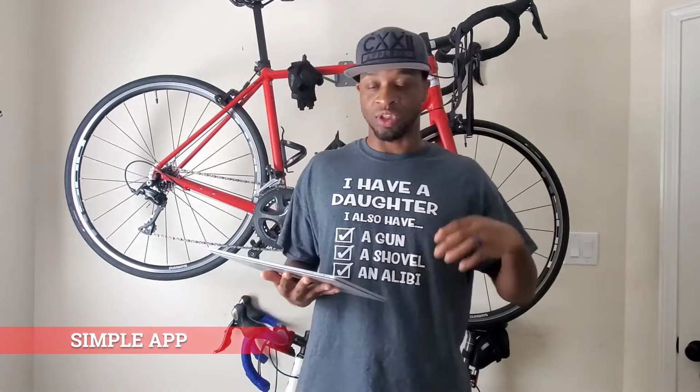The app is relatively easy to use. Once you set up your Strava account and things like that, the app will automatically upload it for you. Once the ride has been uploaded into the Bryton app, then it'll upload it to Strava for you.